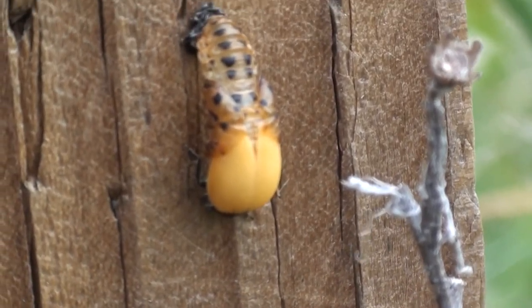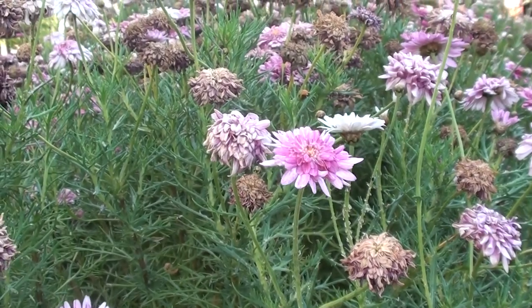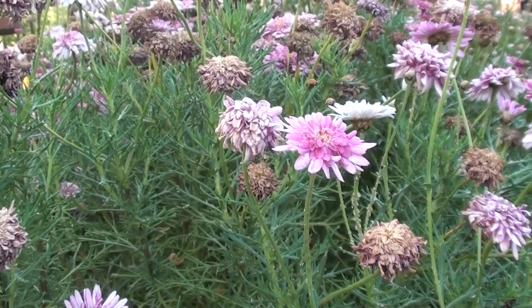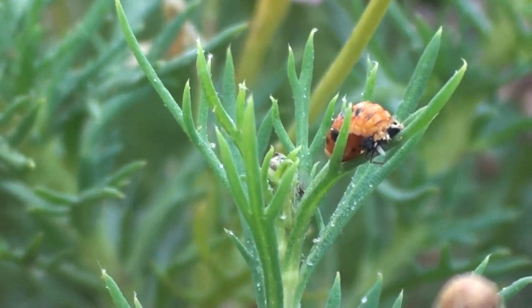Eventually you'll get a cocoon type thing that the ladybug will crawl out of. But where do those cocoon things come from? Just for a month.